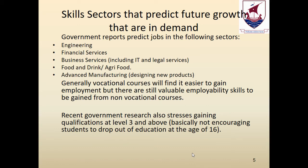Generally, vocational courses will find it easier to gain employment, but there's still valuable employability skills to gain from non-vocational courses. And also, I just want to highlight this point on the bottom of the screen there. Recent government research stresses the importance of gaining qualifications to level 3, so that's to 18. Basically not encouraging students to drop out of education at the age of 16.